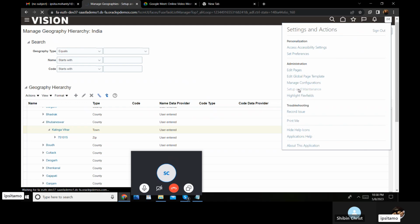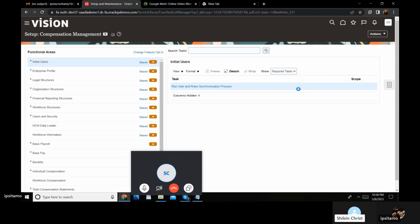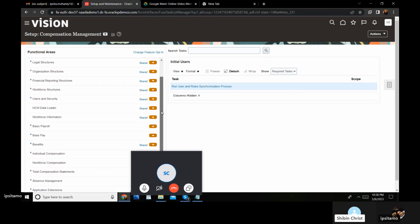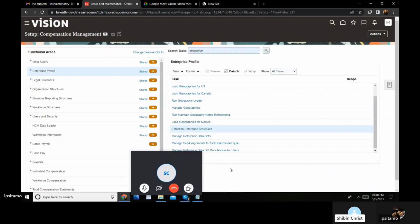In today's session, you have learned how we have started to create the enterprise structure. So in the search task, give enterprise, establish enterprise, and search. And you have also learned, the first option, how to set up a geography. So manage geographies. This particular section we usually don't do unless it is required. We need to know where all this data is picked up.